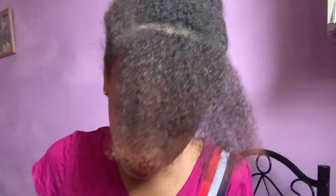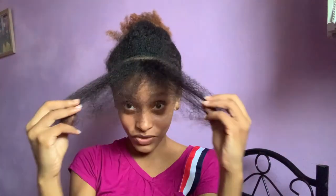I can't believe I just did it, and I ain't even gonna lie, I feel like cutting the rest of my hair. But this is how much, I would say I cut off about like 2 inches of hair. But yeah, so now I'm going to wash my hair. Did I just do that? Let me go wash this hair.